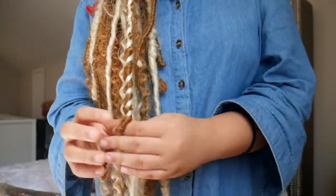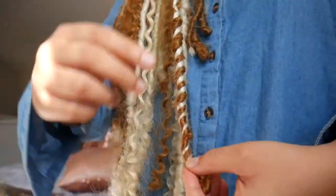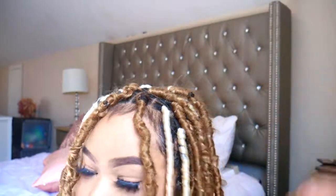And to secure it, I'm going to use the same method as taking a scrap piece of hair to use at the ends of the hair, and then using a lighter to burn the hair so it can stay secured. So this part is optional as well.